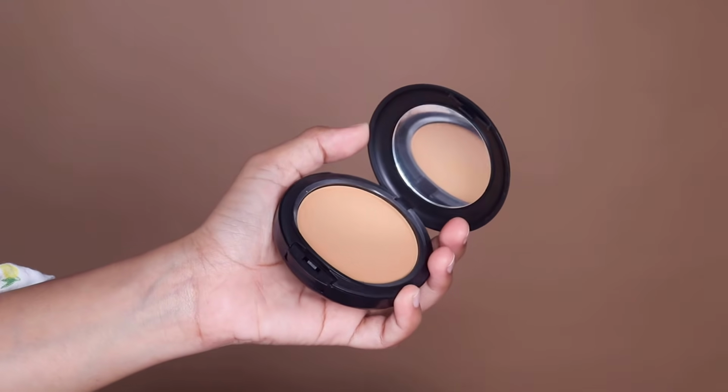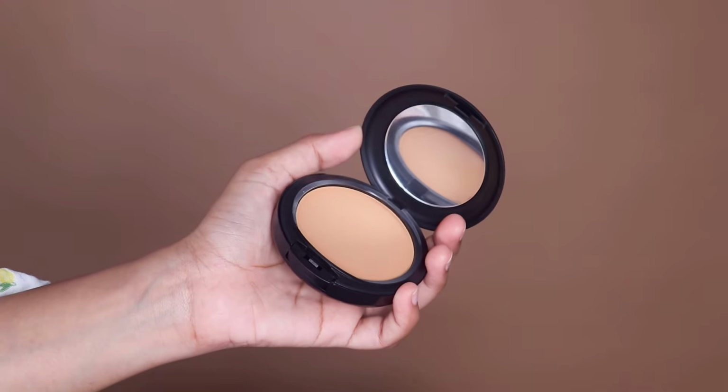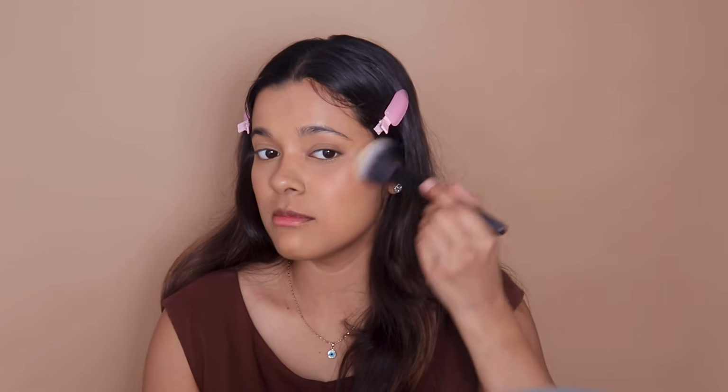Now I need some warmth and color on my face, so I'm using this M.A.C Studio Fix powder in a darker shade that I have, and I use this as a bronzer generally. So I'm taking a fluffy brush and just lightly bronzing my face just to add some color. This is such a beautiful bronzing shade. It makes my skin look so sun-kissed and tan.